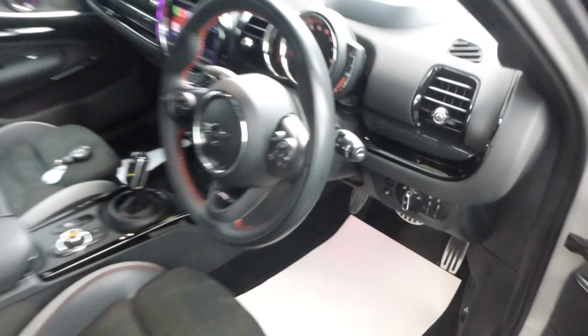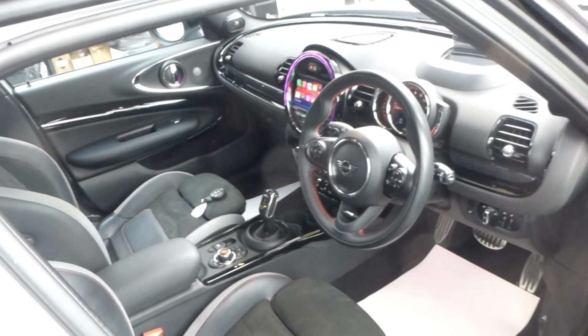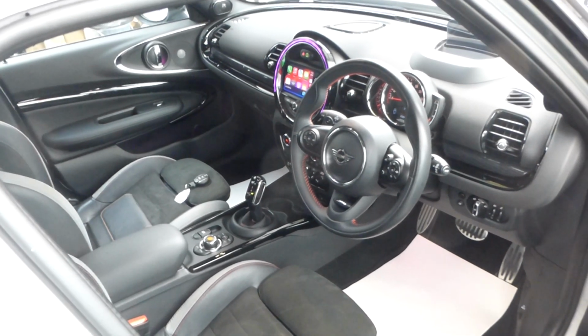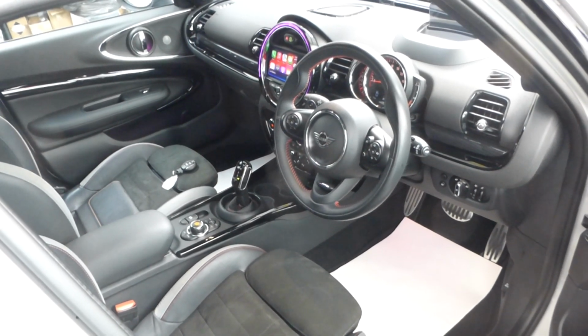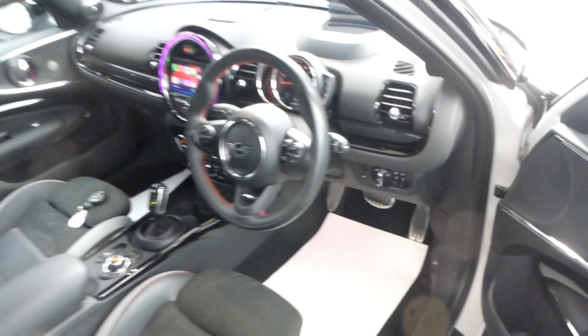So we've done 26,291 miles on the mileometer. I've got Apple CarPlay on my phone connected at the moment, just to give you some idea. Both seats are adjustable for height, the steering wheel is adjustable, and it has Tiptronic controls. Let's hop in and give you a taste of inside.